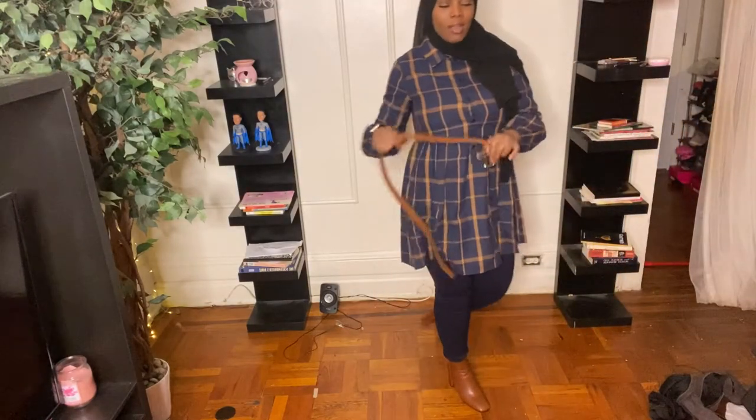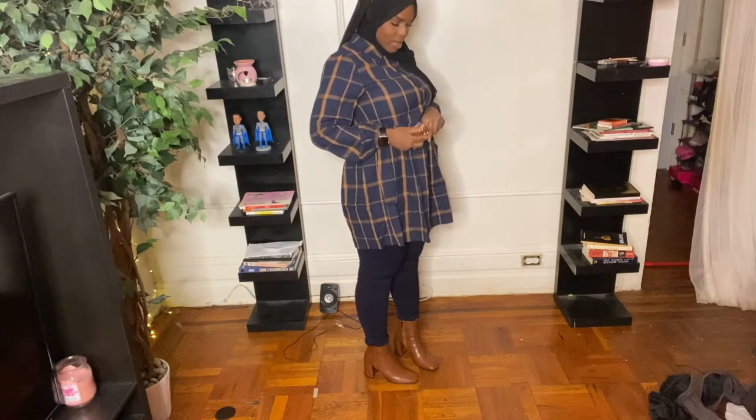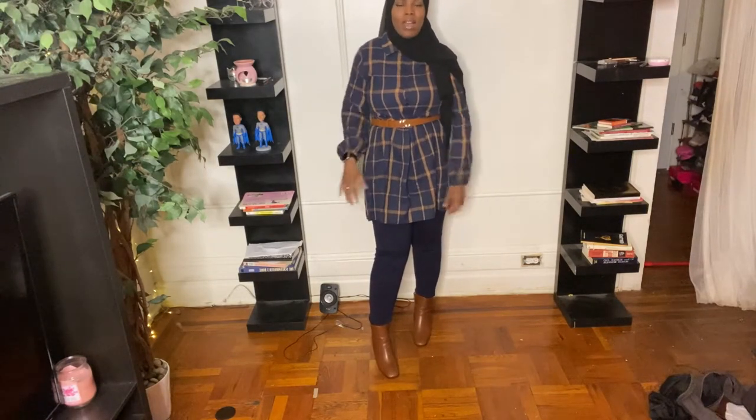I was going to put a belt around it, but I felt like it made the bust even tighter, even when I had the belt on not such a tight setting. So this is just it with the belt. I don't know. I feel like it makes my boobs look even bigger. I mean, I know I'm thick, but I just don't like it. I don't know how I really feel about it.